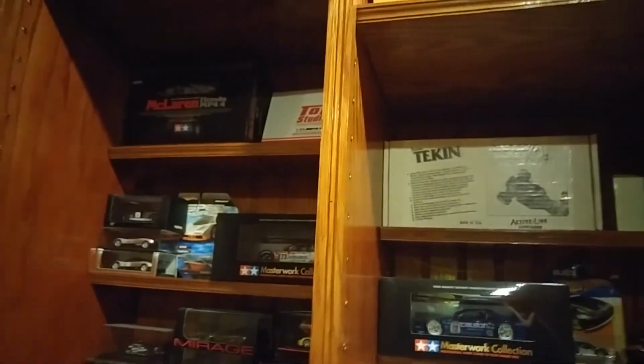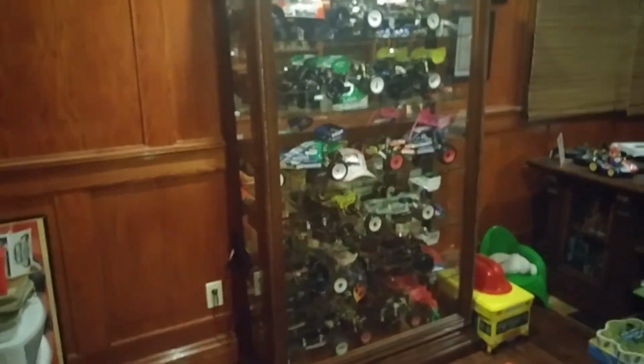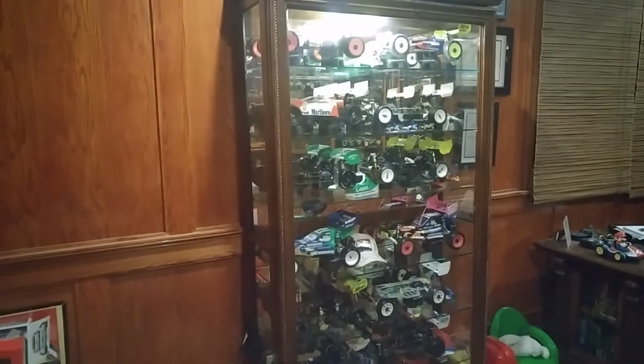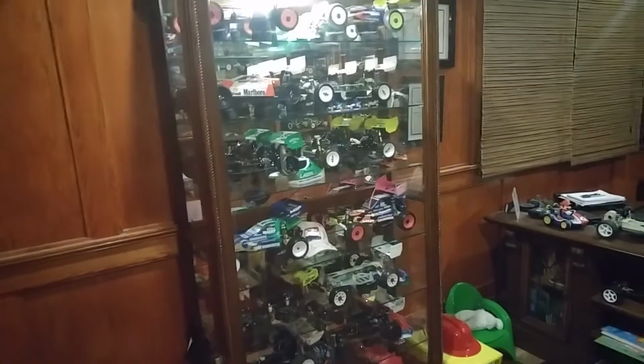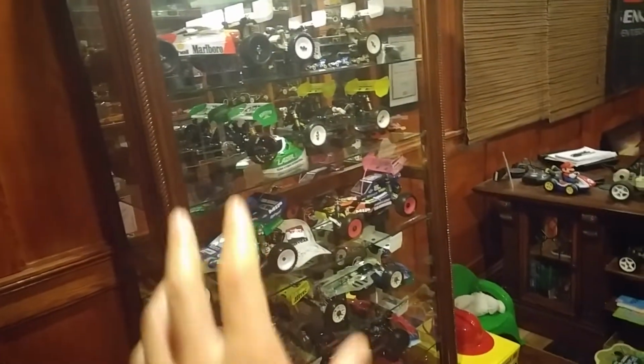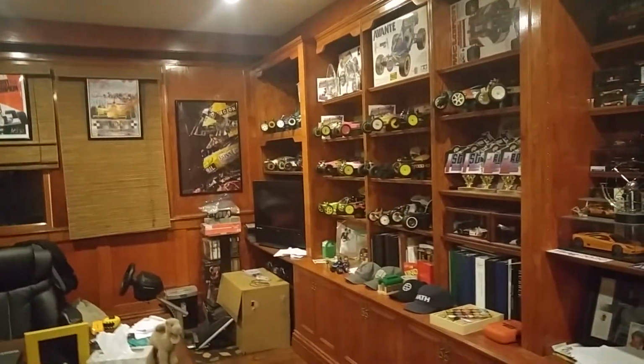Let's see, and then over on this side here, this cabinet has what I consider to be my more valuable kits, or the ones that I want to protect from dust more than the other stuff. And sometimes I go back and forth a little bit between some of the things that are in here and some of the things that are on the shelf.